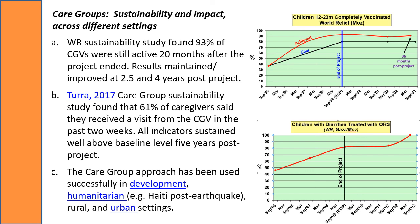This graph shows the increase in the percentage of children fully vaccinated in the project from baseline to final, for example. The blue line, and then maintenance of the rate above 90% at 36 months post-project. A similar graph is shown on the children who received treatment for diarrhea, and they had about 16 other graphs that looked very similar. A separate study by Tura in 2017 had very similar findings.